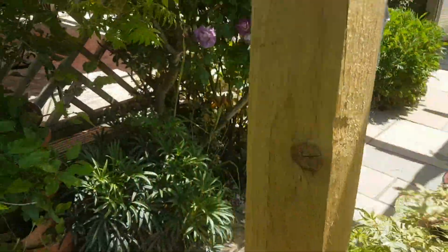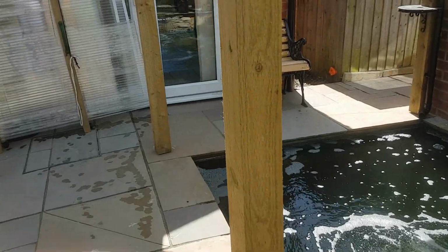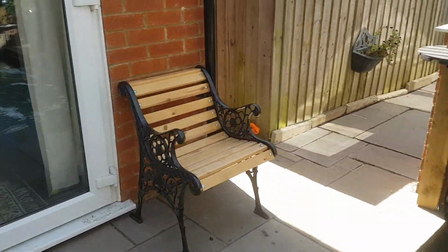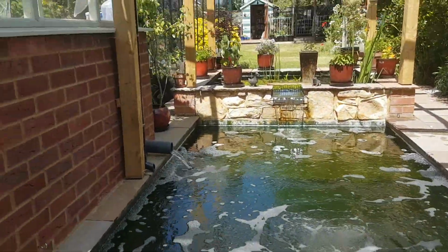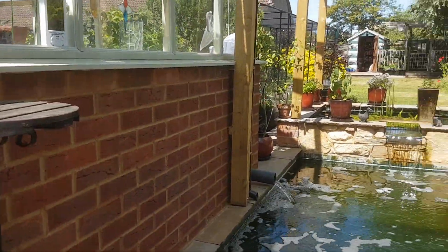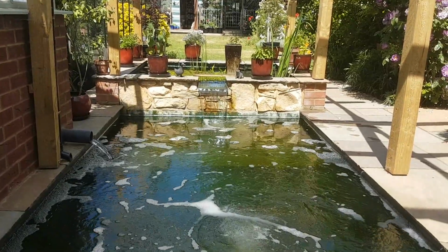So there you go, I'll just leave you with a view of what I see when I'm sat with my, not pint, but my cup of Yorkshire tea. I sit here, my pint is there, and yes, very, very happy.